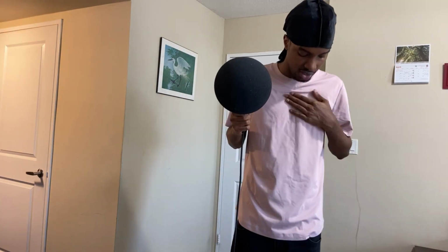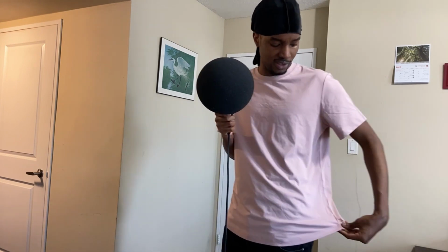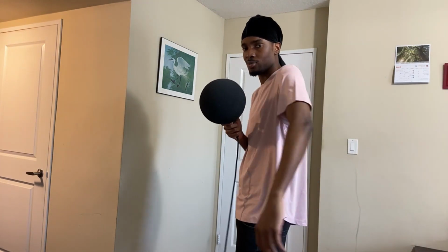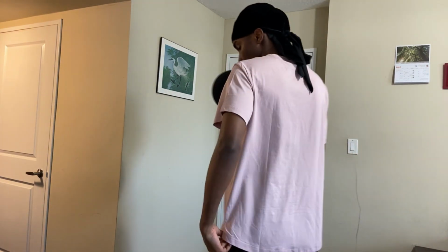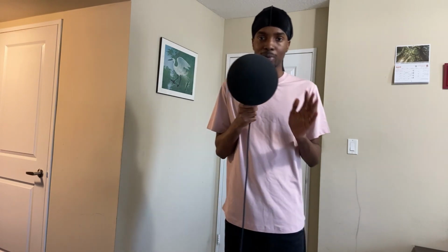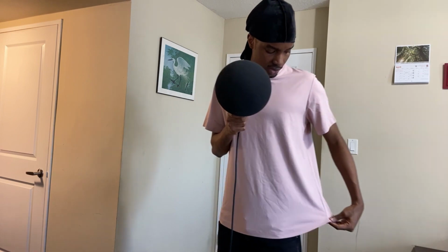Moving on to the next tee, we got this pink Stay Cool t-shirt as well. I got this in a large just to try different sizes, even though I got the other ones in a medium. Just got a large just to see how it would fit, and honestly this is a pretty cool fit as well. That's something I like about Fioboc, is that they have different sizes. I believe they have from extra small all the way to extra large, so it's a very good variety of styles and sizes.